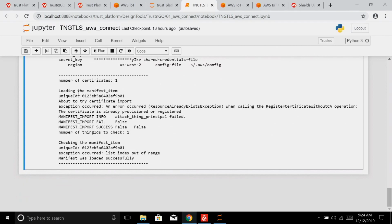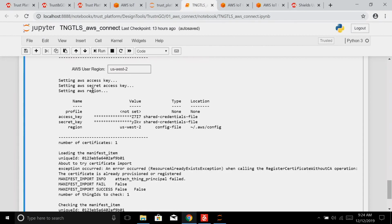There you go. So now you can see the manifest has been uploaded into the AWS IoT environment. Now what's happening is you have a certificate that's ready, waiting for a signature to come to verify. If you want to switch the camera back to me for a second. So what we've done: we have provisioned the device, created the manifest, and uploaded the manifest. The next step will be to take care of implementing the right firmware on the microcontroller and show connectivity to AWS IoT.